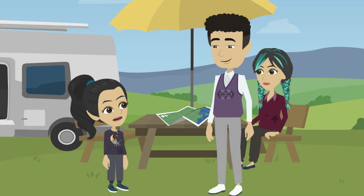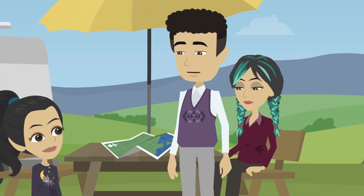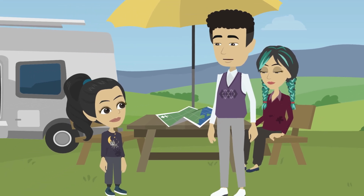Baba, we figured it out. The picnic spot is to the east, and we know where the lake is to the west. Well done, Sorrow. You've used your cardinal directions perfectly. Once you know your directions, the whole world makes sense.